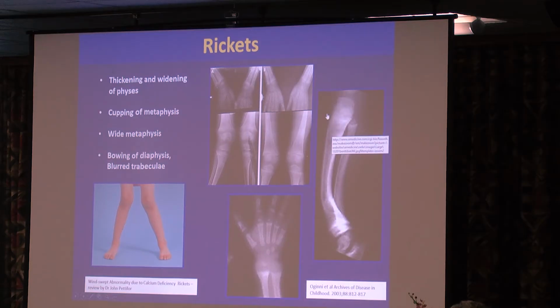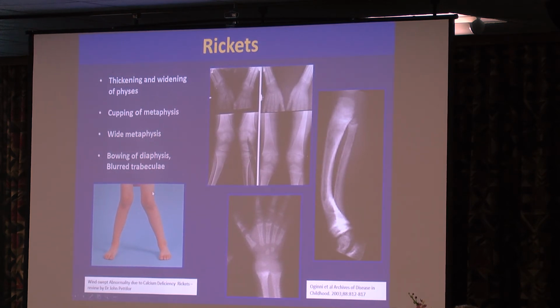Bowing of the diaphysis as well. Here we see prominent bowing of the tibia. And for some reason, maybe because of muscle involvement, our young patients have this X-looking deformity of the knee called valgus. It may also cause, because of muscle weakness and ligament weakness, a little bit of subluxation of the ankles, called pronation, and the foot deformities that many children have.